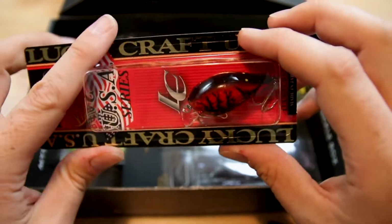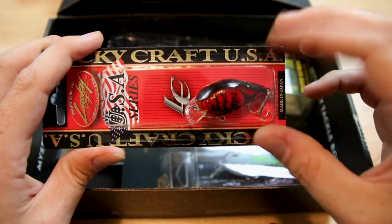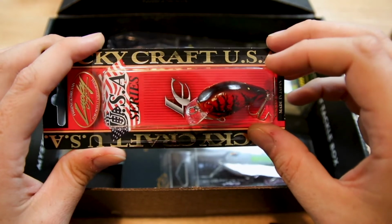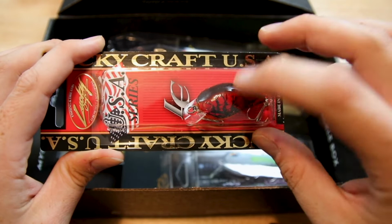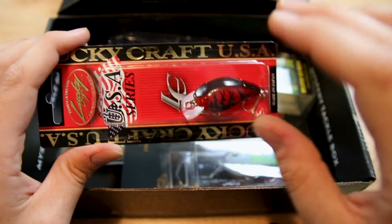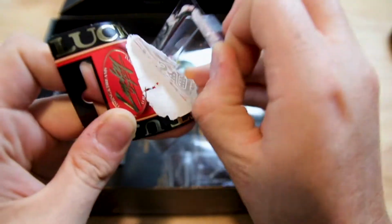So it's a really tiny crankbait, guys. I like tiny crankbaits like this. You can catch a lot of different species and a lot of different size fish on these things, anything from the really little fish to lunkers. I've always had pretty decent luck with these tiny crankbaits. I like them. So I'll tell you what, I'm gonna pull this guy out of the package and we'll give you guys a little bit of a closer look at it.